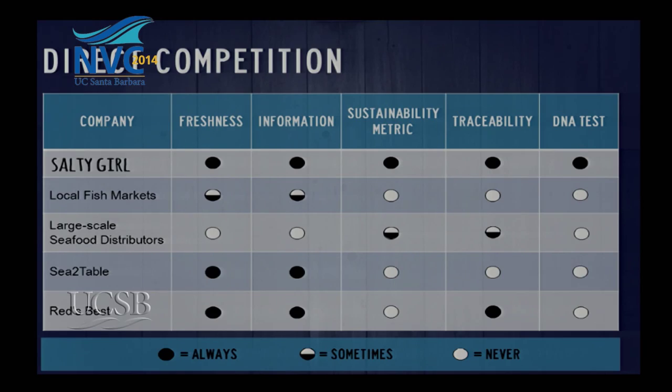So Salty Girl's competitors are any company that sells seafood to restaurants and retailers in the United States. And as you can imagine, there are several companies that exist that do this. However, none of them offer the same array of benefits that Salty Girl does, particularly on those three value propositions of freshness and quality, sustainability, and traceability. Additionally, because we are a platform-based distribution company, we don't actually hold any inventory, which is different from all of our competitors.